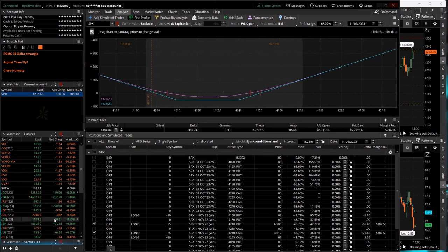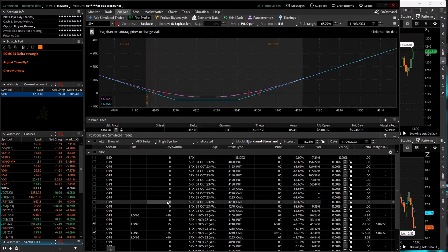Well, my friends, not real happy with how I managed this one. And I did not get filled on my add that would have helped, but that is trading. That's how trading rolls.